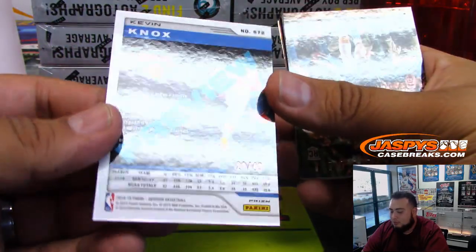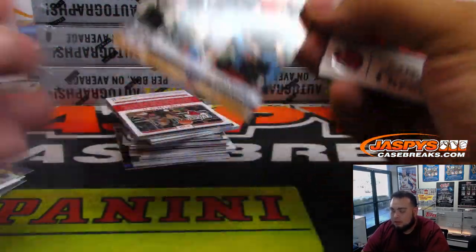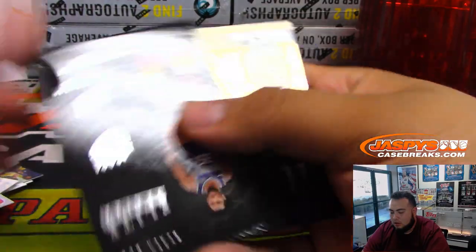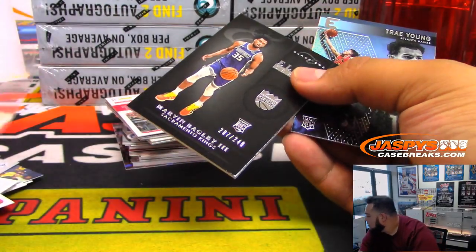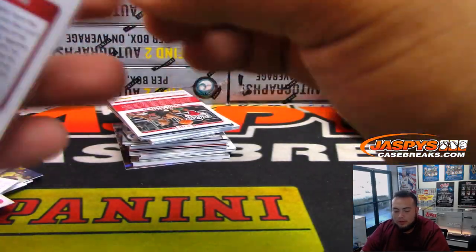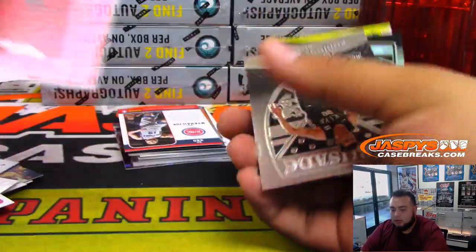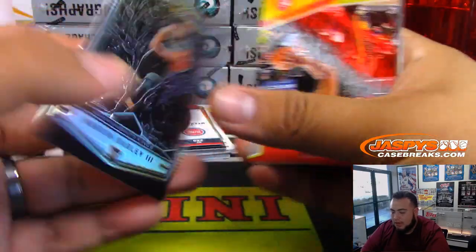Kevin Knox, 249 for the Knicks. Luka. Marvin Bagley to 249, Sacramento. Trae Young. Essentials. I need some more penny sleeves. I may actually leave the penny sleeve until the end of the break. That way we can skim through it, but they'll be protected on our table here. Marvin Bagley.